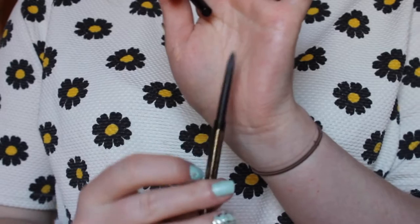For eyebrows, I'm using the Soap & Glory Archery Pencil. I'm using the spoolie on one end just to brush through my eyebrows, and then I'm going to take the waxy pencil on the other end and just fill in my eyebrows. I'm really not an expert when it comes to this, so I just go with the natural shape of my eyebrows, and fill in where I feel is necessary.